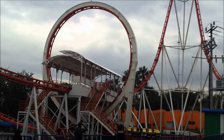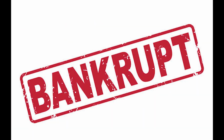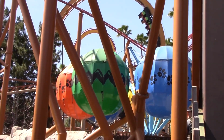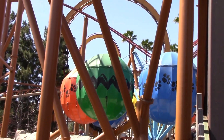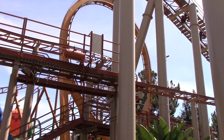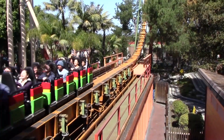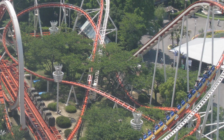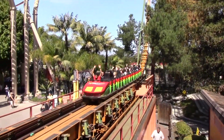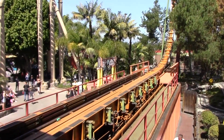Sadly, before more second-gen shuttle loops could be built, Schwarzkopf experienced bankruptcy in 1983. This badly affected the company's ability to build rides, leading to only 2 to 3 rides opening in 1984. It was also a likely factor in why no further shuttle loops were produced after 1982, and it's possible the changes from the bankruptcy caused plans to continue to sell both the shuttle loop models and the similar looping star model to all be shelved. Though Schwarzkopf did continue to innovate after this, the same could not be said for the company's shuttle loops.